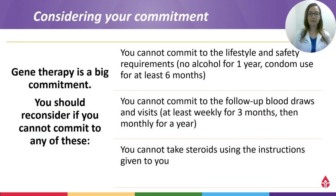So having reviewed all of that, you can see that gene therapy is a really big commitment. Yes, it is just one infusion, but there's so much after that infusion. There's a lot of follow-up care. There's a lot of safety expectations and things that we ask of you as the patient. So it's really important at this time to consider if this is the right treatment for you. And I would say if you feel that you can't commit to any of these things, you should really reconsider if this is something you should pursue.